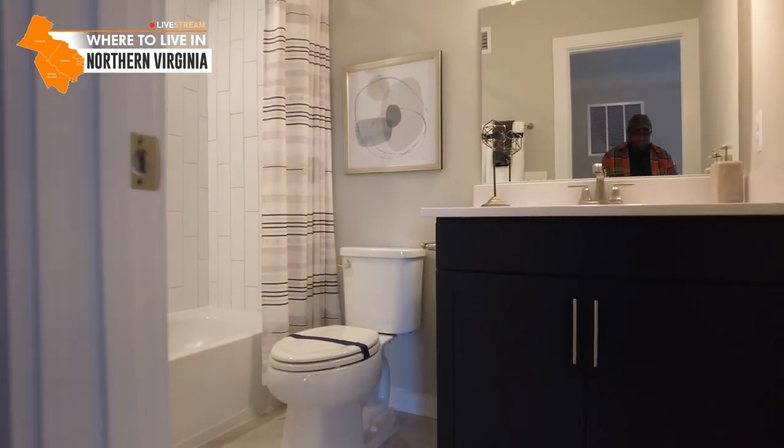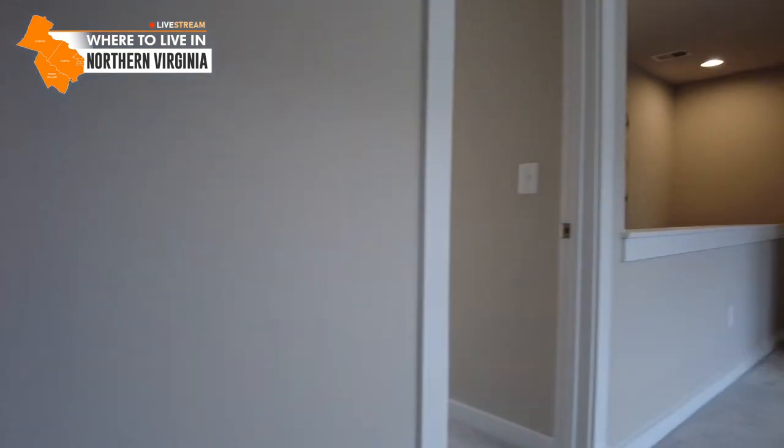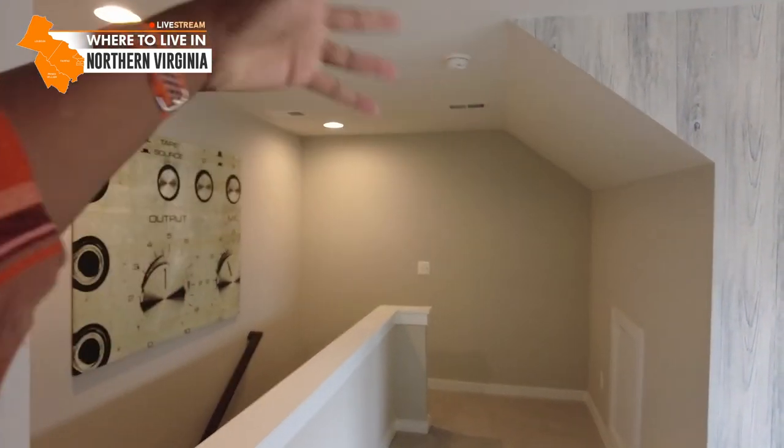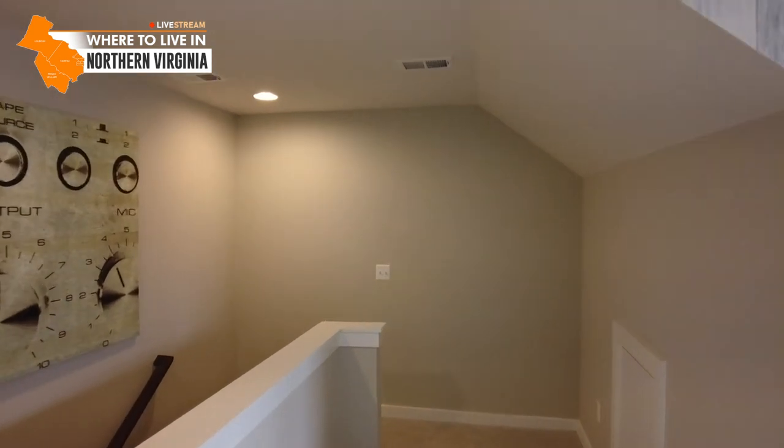So pretty sizable bathroom for a loft area. And just check, look at the ceiling height. The ceiling height is adequate. It's adequate. All right, let's go check out the basement.